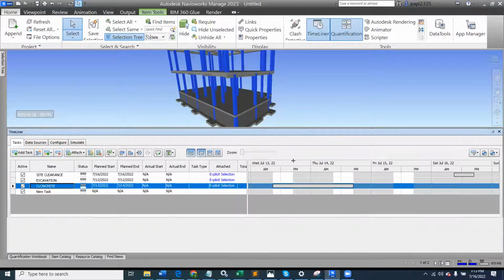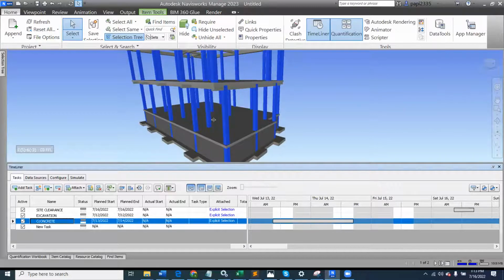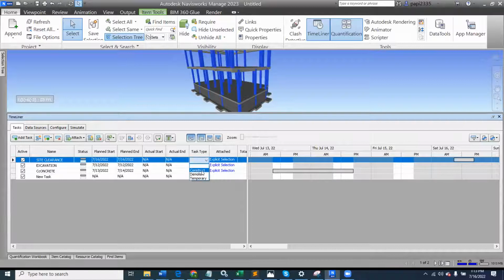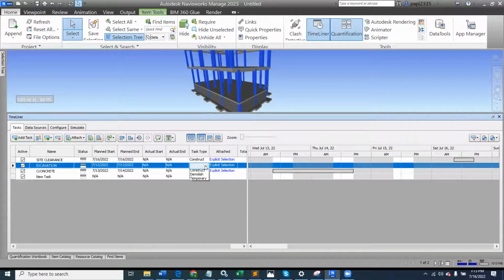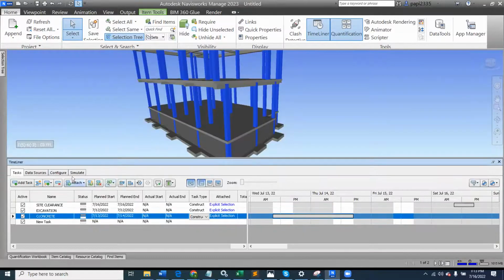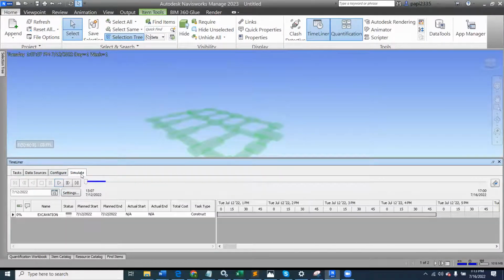As I'm building up all these things, there is something that is also important for you to note. Under task type, make sure that the task type you are using is construct, because you're building. If for any reason what you're presenting here is supposed to be temporary, you can still indicate it as temporary. And when you finish, you go down to your simulate tab, and under the simulate tab, you have to play the button.